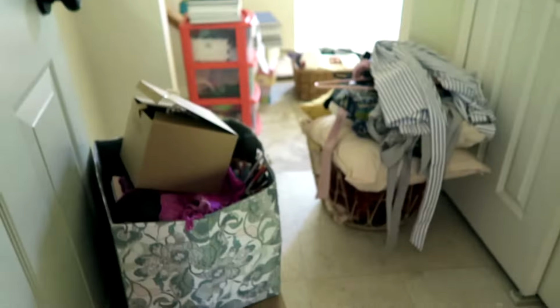I'm about to unload my car. I am so out of breath, but we have another load, very random load of stuff from the car that is finally brought inside. So I'm gonna start bringing that upstairs.